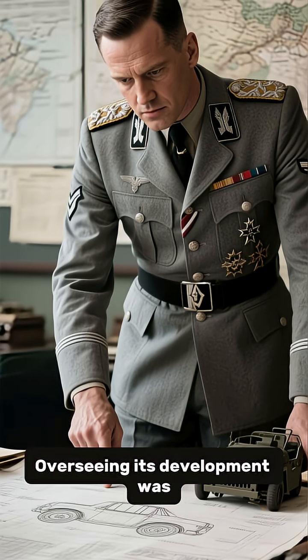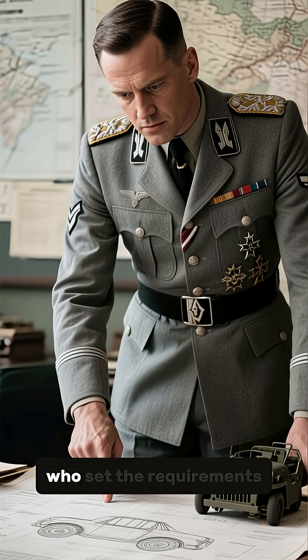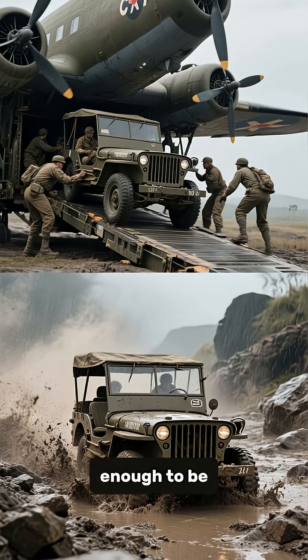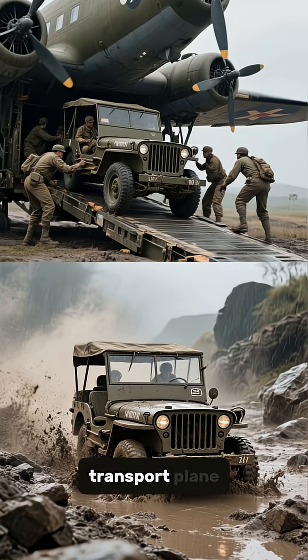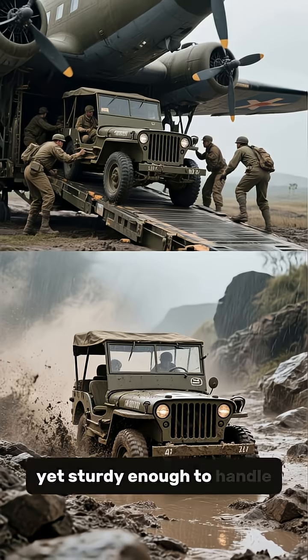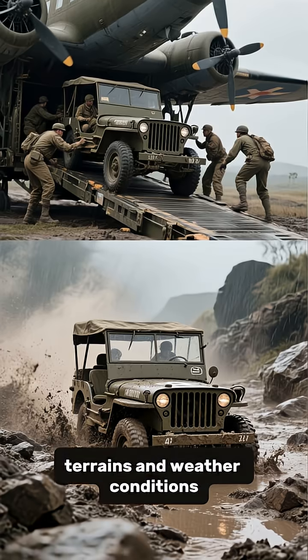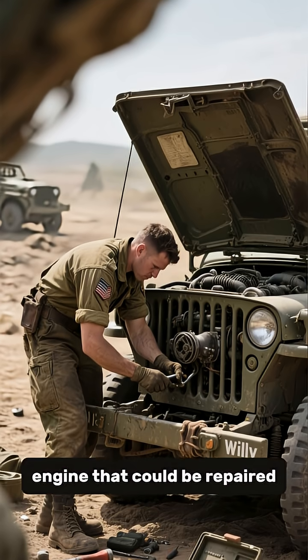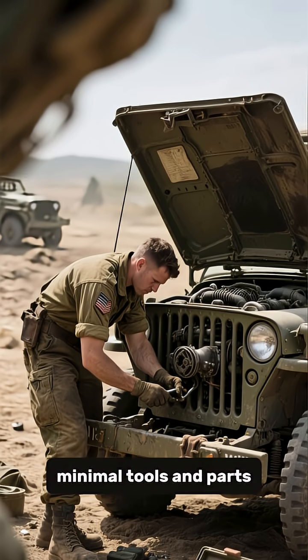Overseeing its development was General George Marshall, who set the requirements for this new vehicle. It had to be light enough to be carried by a C-47 transport plane, yet sturdy enough to handle the toughest terrains and weather conditions. It also had to be powered by a strong engine that could be repaired with minimal tools and parts.